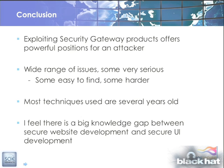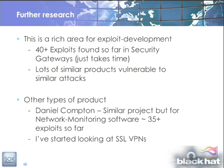But the most interesting thing, I think, is all of these techniques I've used pretty much are well understood for years. And if you were to read the Web Application Hacker's Handbook, you would find all this sort of thing in there. So I feel that there's a big knowledge gap between people who are designing secure websites and people that are designing security UIs of security products. That's my kind of big finding.